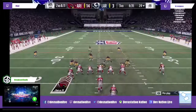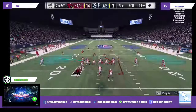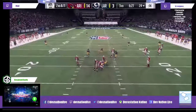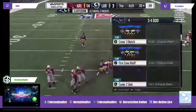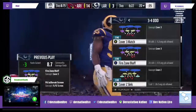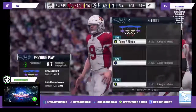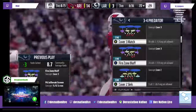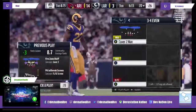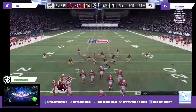So let's see. Mike isn't known to sling the rock, so maybe Shane could get away with it in this game. Shane gets caught in the line, and he still gets another sack on Mike, who tried the PA jailbreak screen, which is a new formation this year. And he's going to go back for a 3-yard loss. It's now 3rd and 15. Really good start to the second half for Shane.